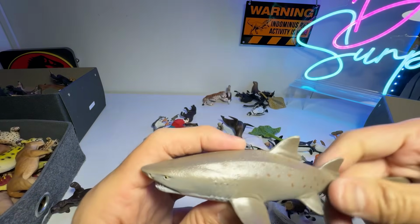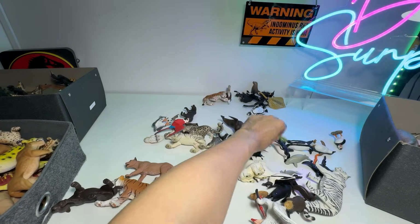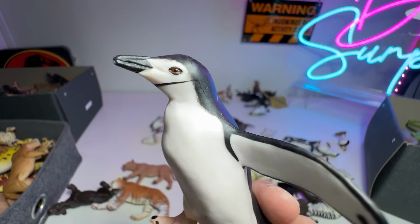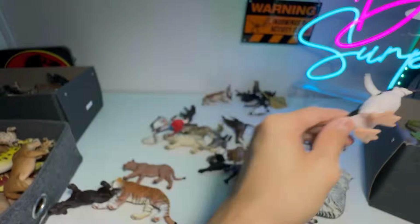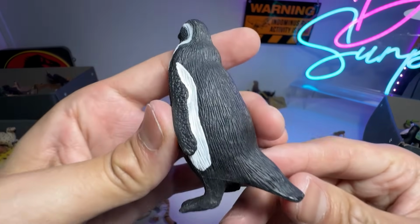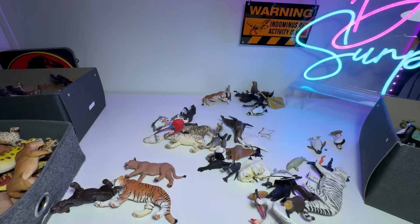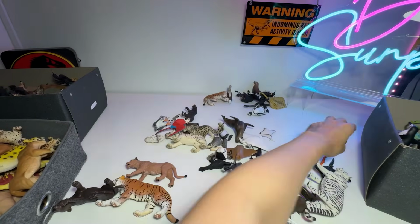Oh my goodness, this shark should have been in this box. This is a sand tiger shark. We have a green ray with blue spots. A chinstrap penguin. There's a line across its face below, like this. Chinstrap penguin. This is probably an African penguin, if I'm not wrong. Let's have a look at its name. Humboldt penguin. I beg your pardon. Very nice. And here we have a dugong.